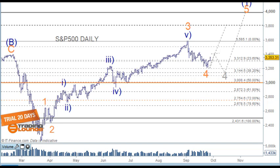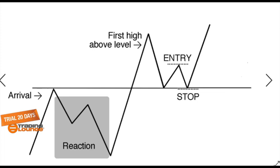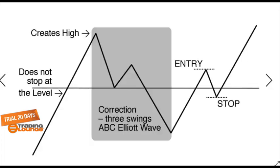So normally we talk about the classic trading levels pattern, and this is normally the most common pattern across a level where we have the reaction here. There's a variation on this, and that is where we still get a reaction here, but we don't come below the level here. But the other pattern that we look at is the overshoot pattern. So there's 3 of them where it doesn't stop at the level here. So it just goes straight up, creates the high, and then moves down.